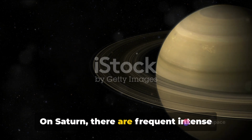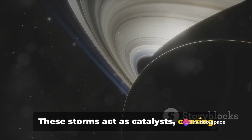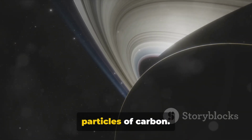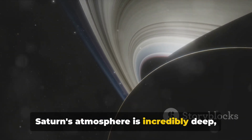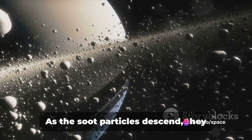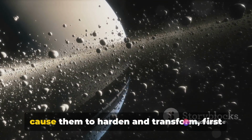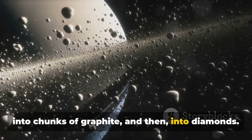On Saturn, there are frequent, intense lightning storms. These storms act as catalysts, causing the methane in the atmosphere to break down and form soot, essentially tiny particles of carbon. Now here's the intriguing part. Saturn's atmosphere is incredibly deep, with pressure and temperature increasing the deeper you go. As the soot particles descend, they experience these extreme conditions, which cause them to harden and transform, first into chunks of graphite and then into diamonds.